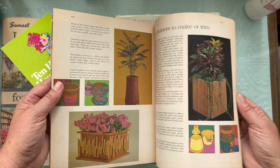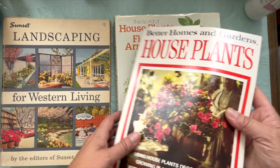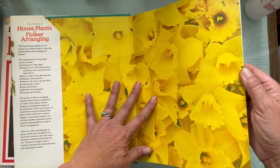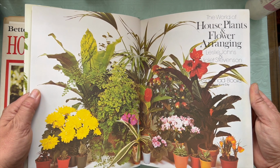Atriums off of different rooms. They would have a sliding door and then have all the plants in that you could view from your tub or something. I know my sister-in-law's parents had an atrium off their master bathroom, and they lived in a mid-century modern 50s house in Southern California.